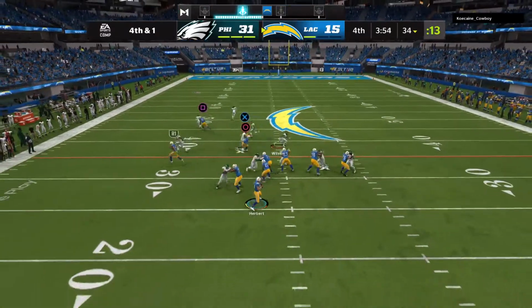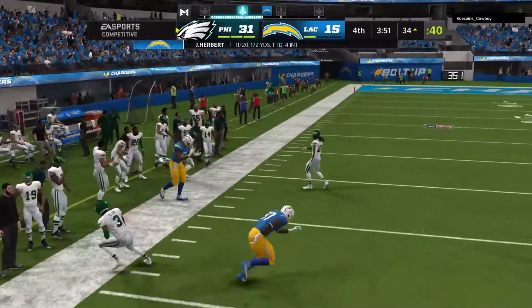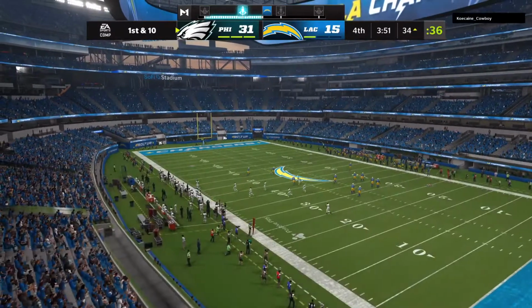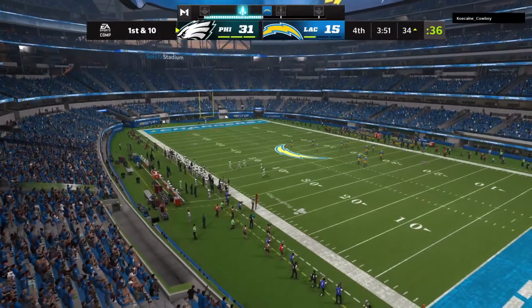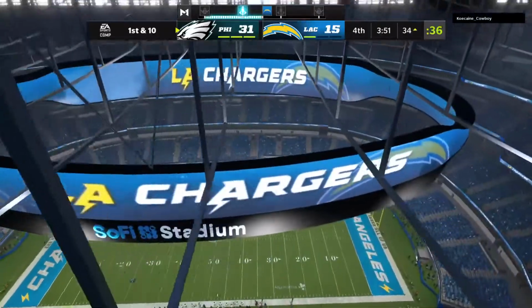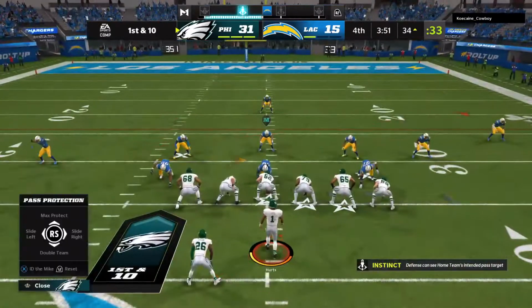Fourth down for Herbert. Desperation time. And it's incomplete. They cannot convert, and they turn it over. The 4th down play doesn't work for the Chargers. And the Eagles are going to take over in great field position. From the 34 now, here's 1st and 10.